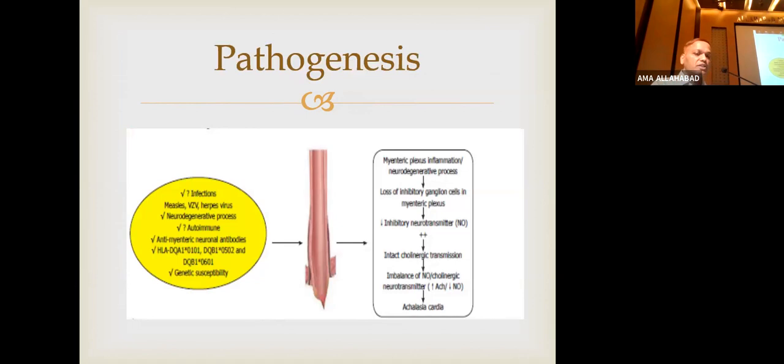So what is the pathogenesis of achalasia cardia? Usually we do not know the exact pathology, but several hypotheses have been introduced. There may be viral infections like measles, varicella zoster, herpes virus. There may be neuroendocrine degenerative disorders, or autoimmune disorders. Anti-myenteric neural antibodies have been shown in a few patients. A few patients with HLA DQA1 0101, 0103, or 0601 have also been implicated. There is also an idea that carriers of these HLA types might have a genetic susceptibility and may pass this disease on to their kids. But these are all hypothetical and not well proven by most studies.